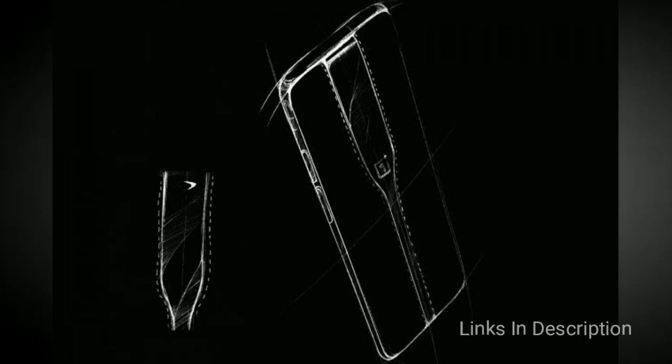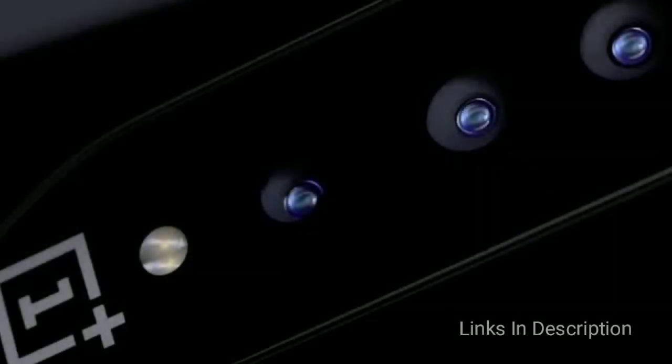The OnePlus Concept One will be revealed at CES 2020 on January 7. As the name suggests, this device will not be commercially available, but the OnePlus 8 may sport an invisible camera. So these are the things we know about the OnePlus Concept One phone, which will be revealed at CES 2020.